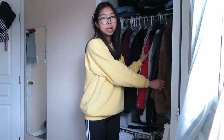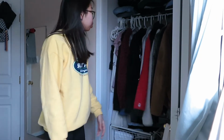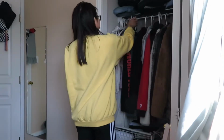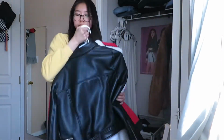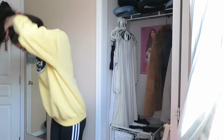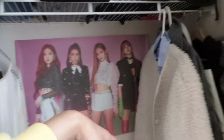Okay, so good. Now I'm going to move on to my closet. I'm gonna start off with this section. I'm just gonna coordinate it, put the button-ups and shirts at the beginning, and then all the outerwear and sweaters at the end. My closet with all of my sweaters and stuff gone except for this part.